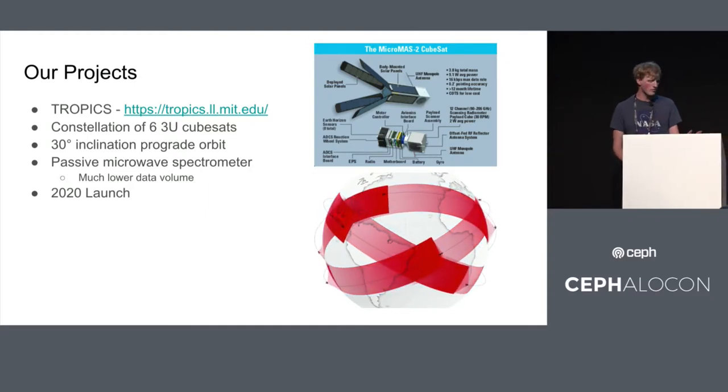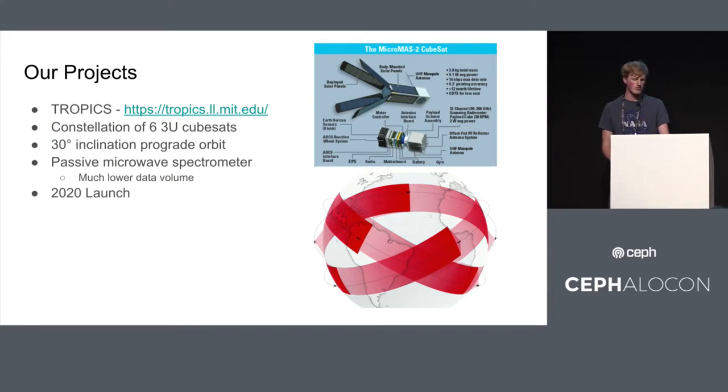But these ones do actually have much lower data volume due to the type of satellite that they are, or the sensor actually.